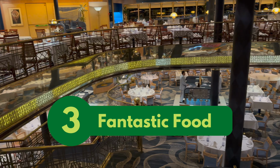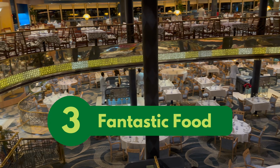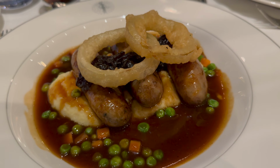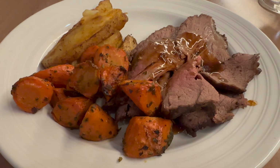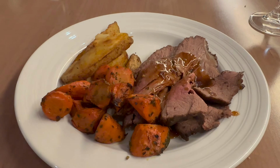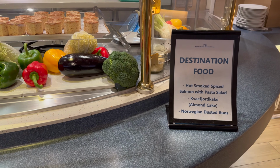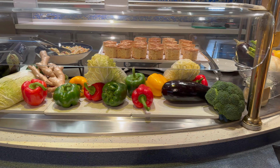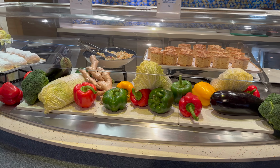Fantastic food. Prior to sailing, I had been told to expect a very British experience in the restaurants on the Borealis. While that was true, there was a daily roast carvery on offer, and free afternoon tea was served every day, for example. There was a much wider range of food than I had expected.